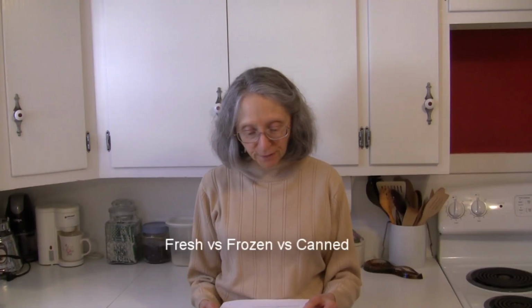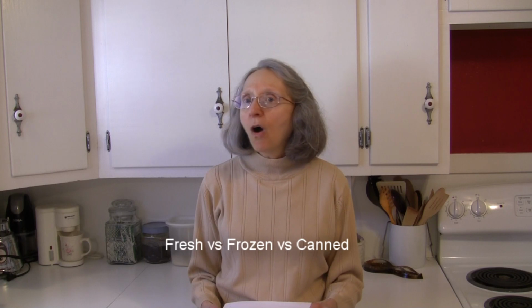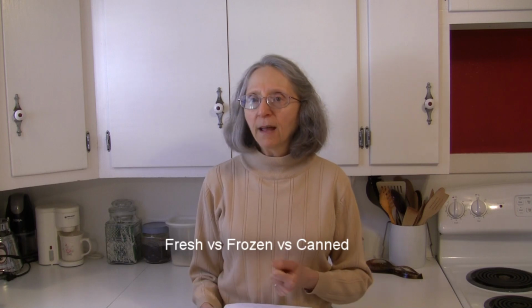Fresh versus frozen versus canned. All three types are found in grocery stores. Not all grocery stores have frozen sweet potatoes, but they are available commercially in some places as well. Most grocery stores will have fresh sweet potatoes available, and I think all of them will have canned sweet potatoes.